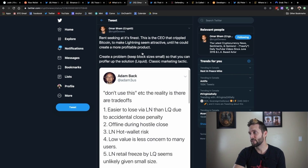But Omar said, this is rent-seeking at its finest. This is the CEO that crippled Bitcoin to make Lightning seem attractive until he could create a more profitable product. Create a problem, keep block sizes small, so that you can proffer up the solution. Liquid, classic marketing tactic.